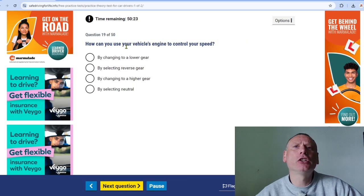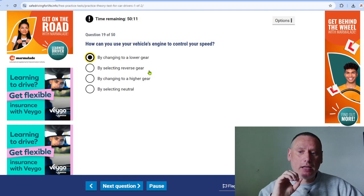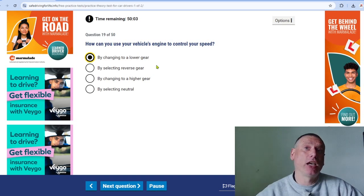How can you use your vehicle's engine to control your speed? By changing to a lower gear. If you change to a lower gear, then you're using the engine braking of the lower gear to control your speed. So, how can you use your vehicle's engine to control your speed? By changing to a lower gear.